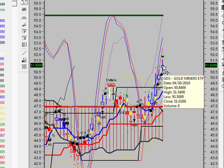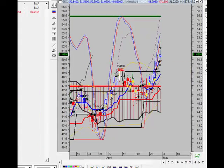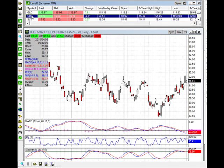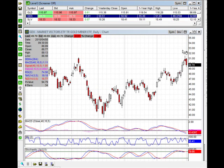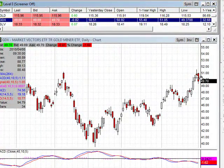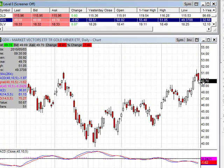Now, this was our commentary this morning based on Friday's close. As you can see here, when we pull up the intraday chart on the GDX, you can see that disparity between the GLD and the GDX. So instead of breaking out further, we actually broke down.